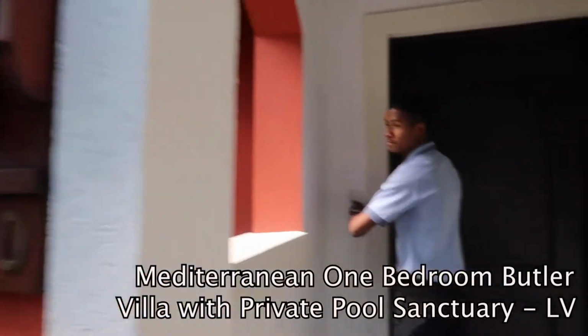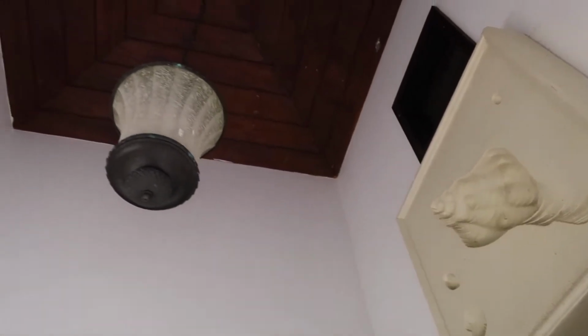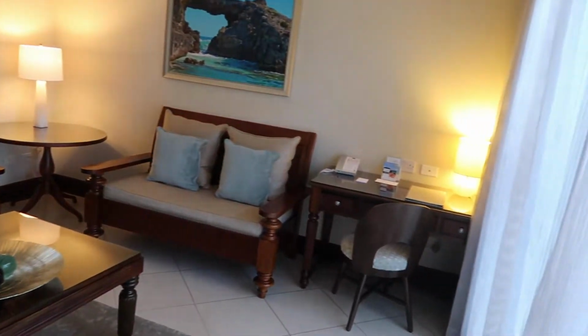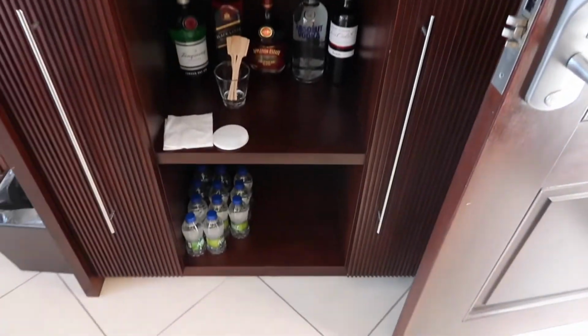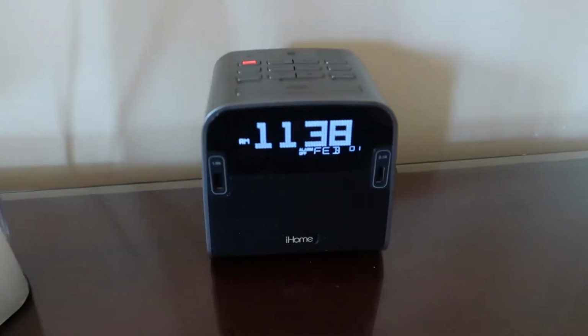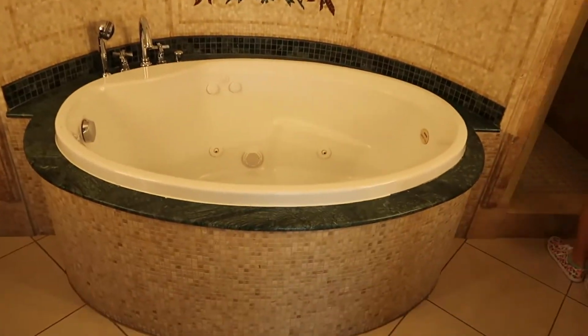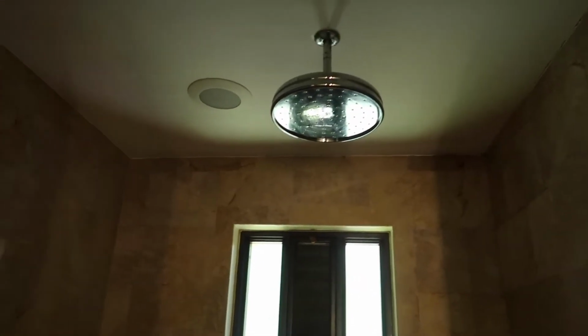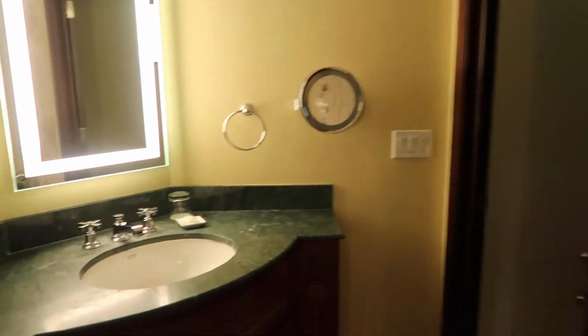Category LV, the highest category on property. Guest services. All right. Welcome to an LV. This is on page 4, yes, at the top. What? Whoa. This is nuts. This is the highest category room on property, and it's private with a plunge pool that we'll see in just a minute here.